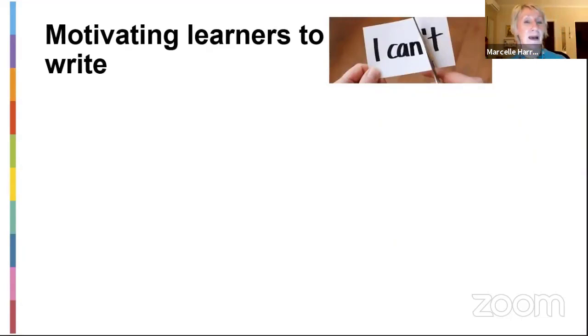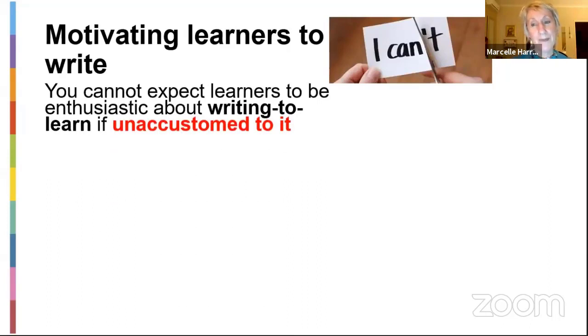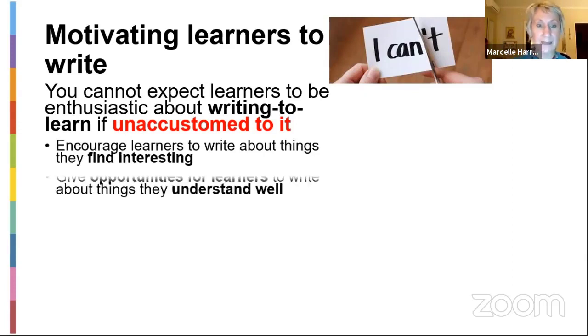So second last slide. Here we go. How can I motivate my learners to write? Not I can't, I can. Remember that some of them are unaccustomed to writing, and you cannot expect them to be enthusiastic about something that they don't know about. So let them write about things that they find interesting. What do you like? Let's write about that. Give them opportunities to write about things they understand well. Maybe they're good at sport. Maybe they are the captain of the rugby team. Maybe they're really good on social media. Maybe they're an artist.